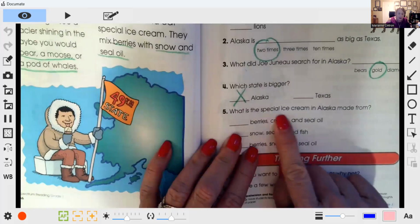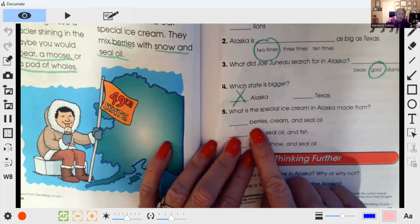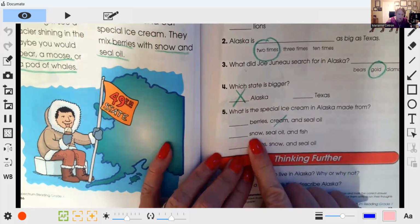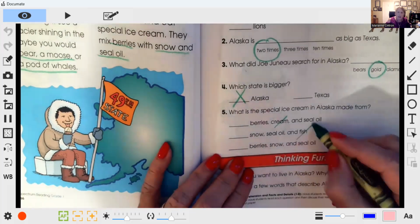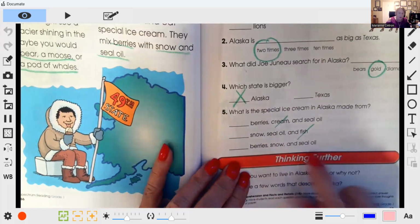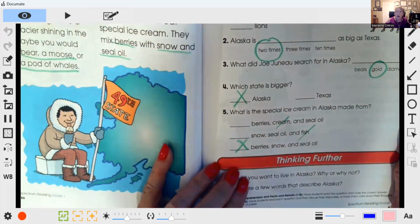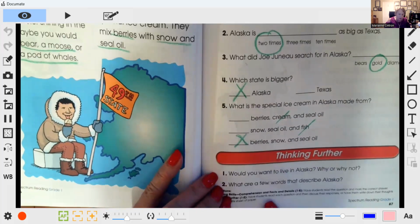What is the special ice cream in Alaska made from? Berries, cream, and seal oil? Well, we didn't talk about cream. Let's cross that out. Snow, seal oil, and fish? Yucky. Fish for ice cream? Nope. Berries, snow, and seal oil? Yes. So this is a strategy to cross out what you know is not right, and it helps you have confidence for the right answer.